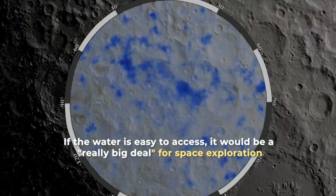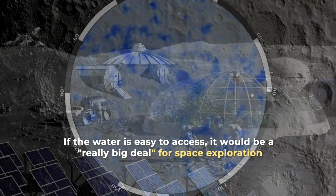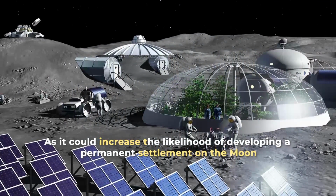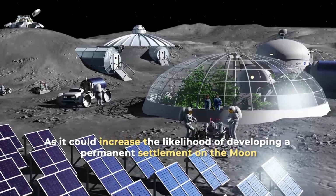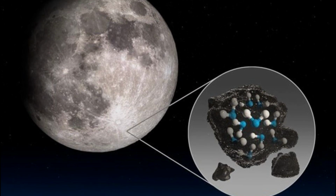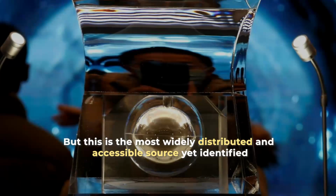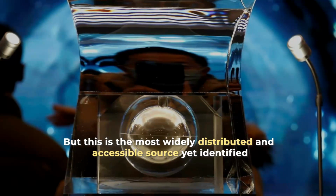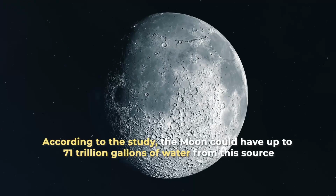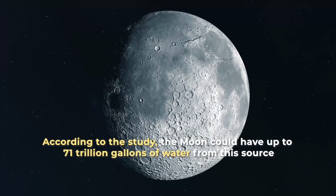If the water is easy to access, it would be a really big deal for space exploration, as it could increase the likelihood of developing a permanent settlement on the Moon. This discovery is particularly significant because water has been found on the Moon before, but this is the most widely distributed and accessible source yet identified. According to the study, the Moon could have up to 71 trillion gallons of water from this source.